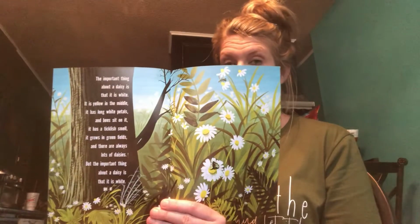The important thing about a daisy is that it is white, it is yellow in the middle, it has long white petals, and bees sit on it. It has a ticklish smell, it grows in green fields, and there are always lots of daisies. But the important thing about a daisy is that it is white. The important thing about rain is that it is wet. It falls out of the sky and it sounds like rain. And it makes things shiny. And it does not taste like anything. And it's the color of air. But the important thing about rain is that it is wet.